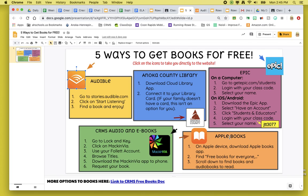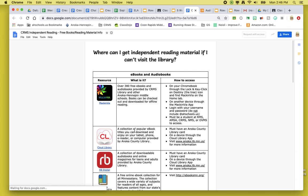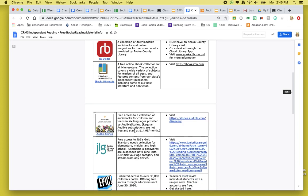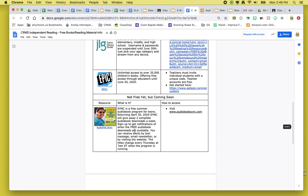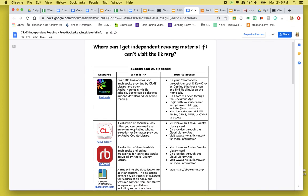Apple Books. Right now, Apple Books, if you have an Apple device, or if you have this app, it's just the Apple Books app. You can download some free books. So if you go into that, you can download the app. You find free books for everyone, and you scroll down through the books to find books to read. So there's all sorts of different options there. This link right here goes to Miss Erin's page where she has also hooked in some different options, and I don't know a whole lot about some of these, but there's a lot coming. So she keeps on adding in more types of resources for you to check out books.